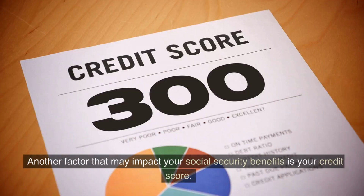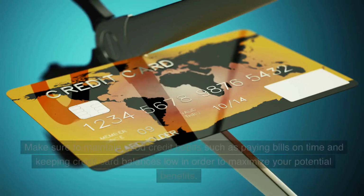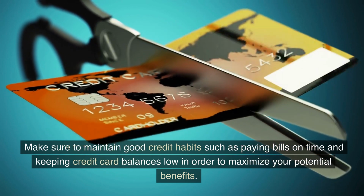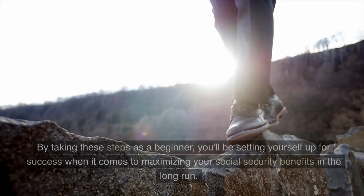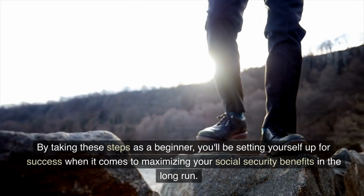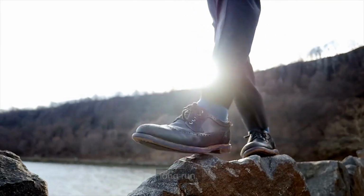Another factor that may impact your Social Security benefits is your credit score. Make sure to maintain good credit habits such as paying bills on time and keeping credit card balances low in order to maximize your potential benefits. By taking these steps as a beginner, you'll be setting yourself up for success when it comes to maximizing your Social Security benefits in the long run.